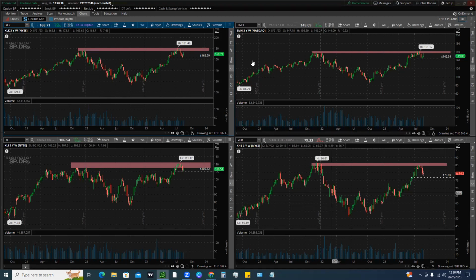And if we take a look, these are all just trapped in overhead supply, right? It's very clean, clear to see. We have overhead supply, overhead supply, overhead supply, and overhead supply. So right now we're stuck between overhead supply and support below, support below, support below, and support below.